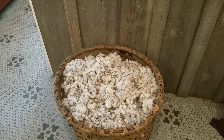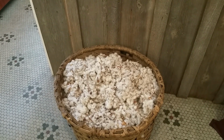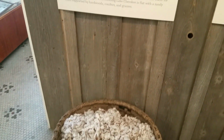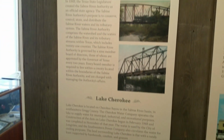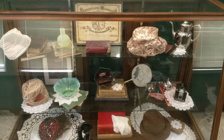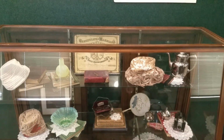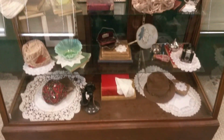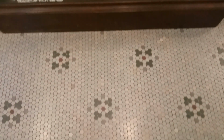Cotton. Guess they used to raise cotton in this area. They said this building was built in the 1920s and that's the original floor.